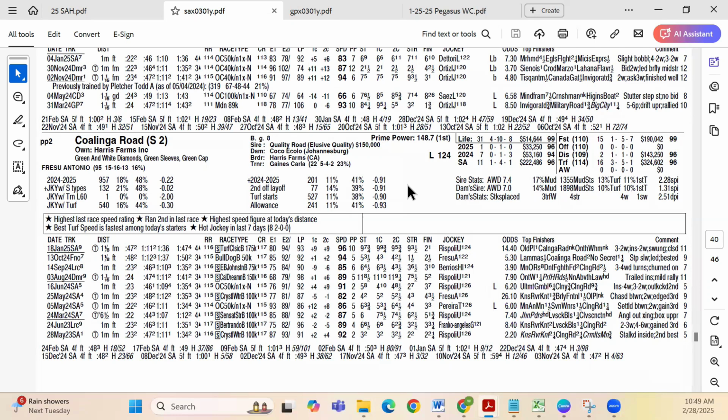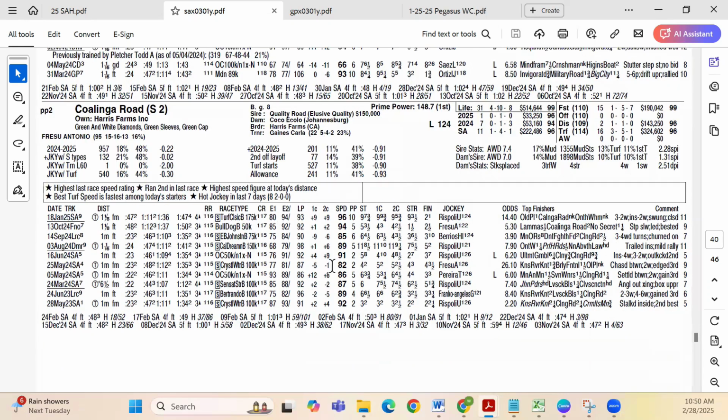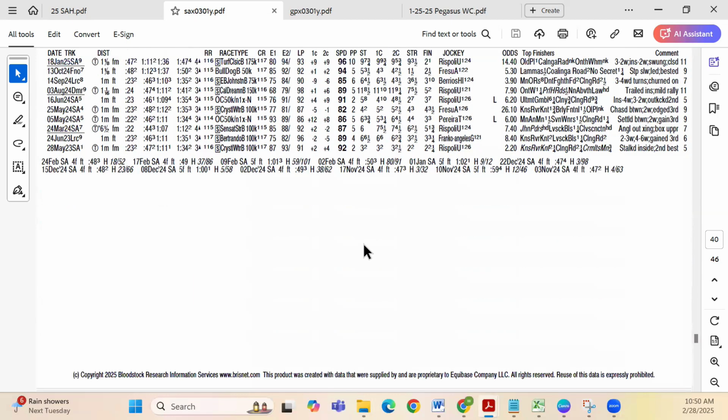Freeze you, can't go wrong there. So really competitive in these stakes races. So I first in Prime Power for a reason. I think this one's far and above the best horse in the race. Will be the single to round it out.